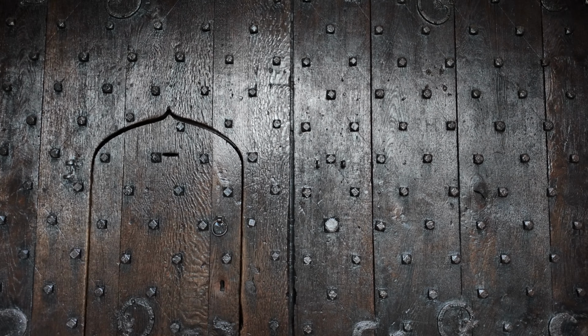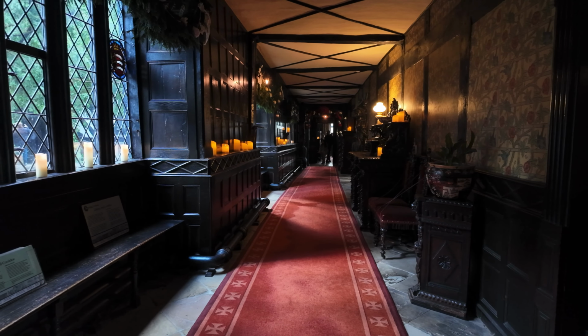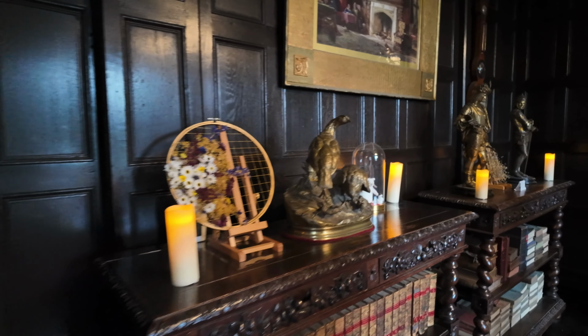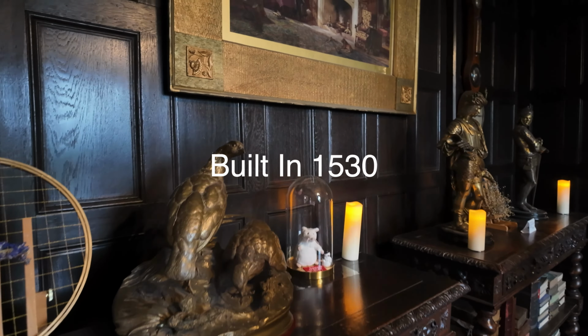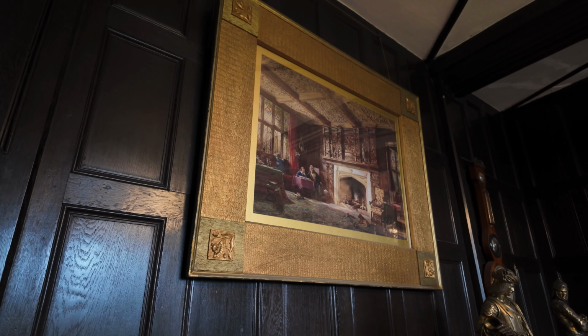I did read one article on the internet which said Speke Hall is a Tudor house which is dressed up as a Victorian mansion. And I guess it does have a bit of a Victorian feel about it. But nonetheless, this is actually a Tudor house. And when this was built in 1520, Henry VIII was on the throne.